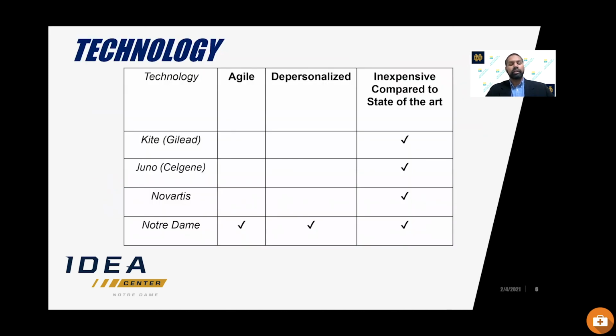As a technology comparison, ours is very agile. It's depersonalized and no more expensive than current state of the art. I've only chosen to highlight Kite, Juno, and Novartis. Ours is especially agile because we have managed to overcome the manufacturing bottleneck of 21 days. Ours will only take 2 days to make it patient specific. And again, it's not personalized therapy. We come up with a novel workaround for that. And it's for this reason that even if we fail in the first round, I think we'll get multiple attempts to find the right dose or the optimum treatment strategy to get the best results for the patient.